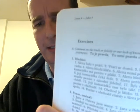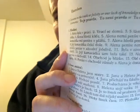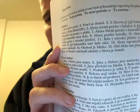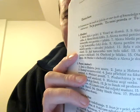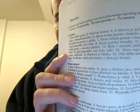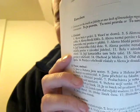And then, importantly, after you've read each chapter, maybe a few times, it has questions relating to each of the things you've read. So that little story there, Hledání, has here 16 questions you're supposed to ask. And the first one there is you're supposed to say, je to pravda, is it true? To není pravda, it is false, or to nevíme, we don't know. So the first question is actually a statement, Alena byla v práci. Is Alena in work? And the way I used to work with this book was to say something like, ano, to je pravda, yes, that is true.